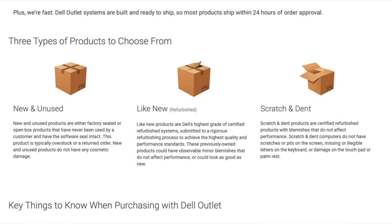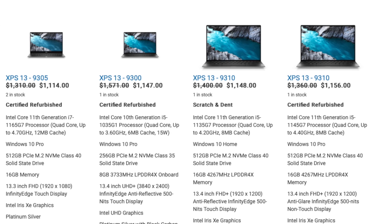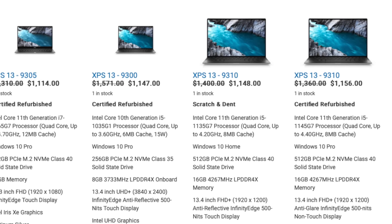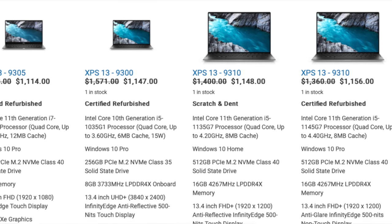The Dell Outlet is full of overstock, refurbished, and returned items. So when you are buying, you'll have to pay attention to what kind of product you are actually purchasing. Just because you click on something that says, hey, it's refurbished, when you click, it opens up another menu that gives you lots of options. So just pay attention to what it says on the product page to know what you're getting.